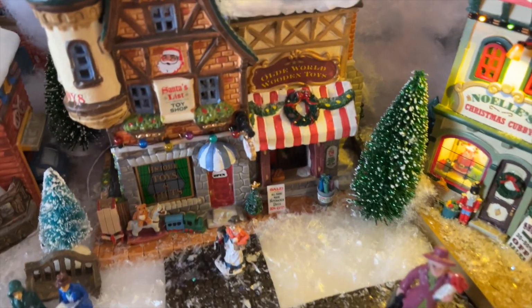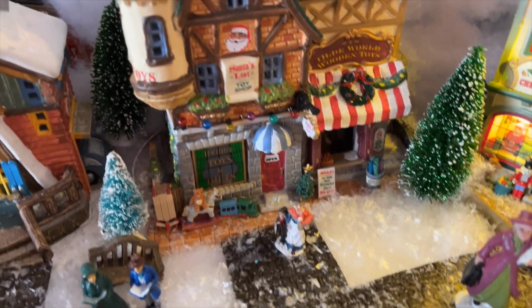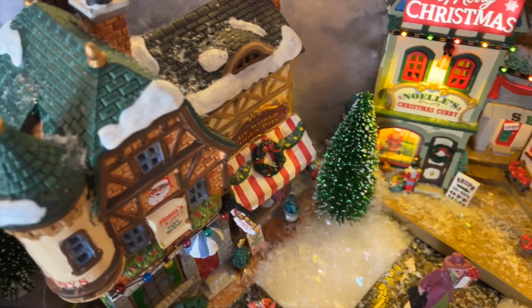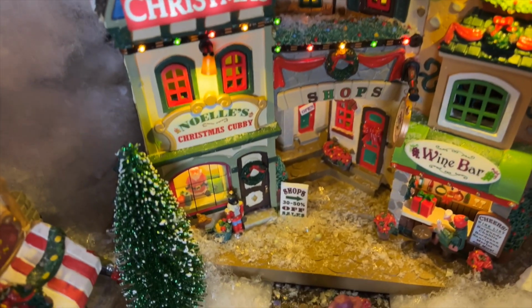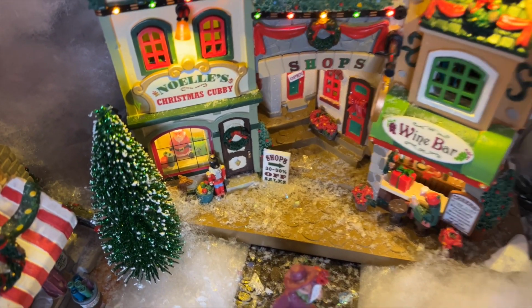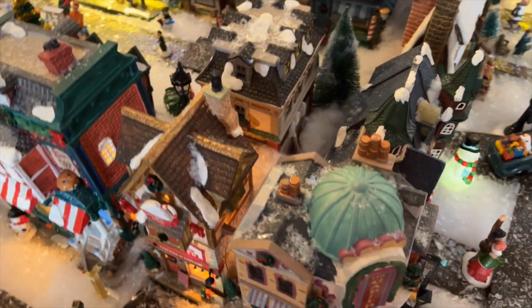And then we move over here, and here we have Santa toy shop. So here is where you can purchase your toys. And over here is like a big store, like a convenience store I would call it, where you can get your bottled wines. I love the lighting there from the Christmas tree. You can get Christmas cubby. There's shops inside there and bottled wines outside. So that is a little tour of the shopping area.